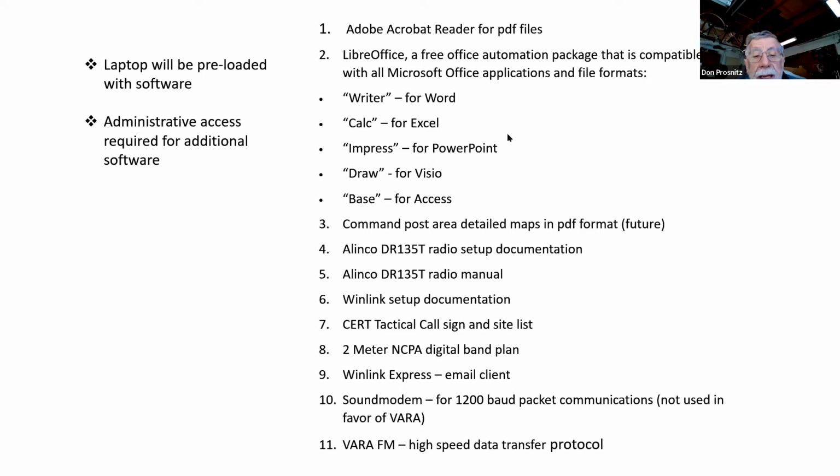We haven't loaded it yet, but we will provide PDF maps of all the command post areas. We have the manuals for the radio. We'll have setup documentation, Winlink documentation, all the call signs you'll need, some digital plans, and then of course what you need to run the system. So that will all be on the machine.